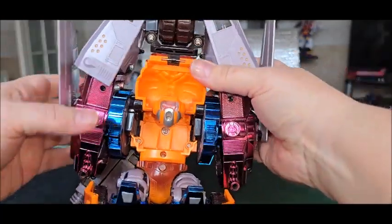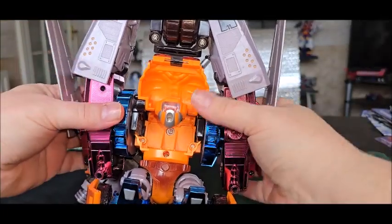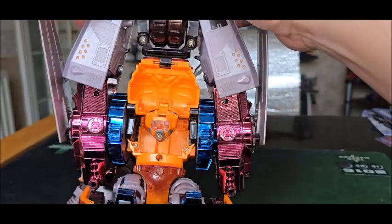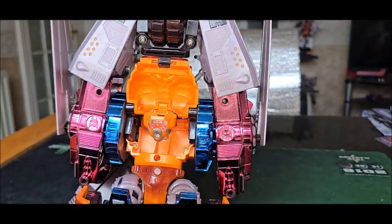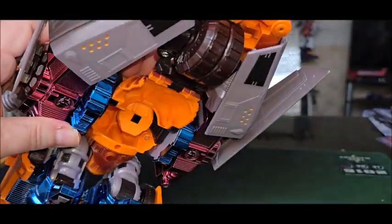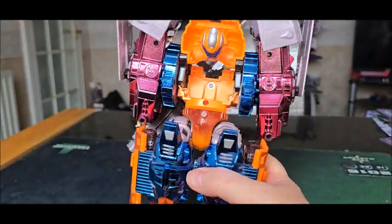Yeah, it has been a while since I've played with this guy, to be fair. Why are you not playing that class? It's not in proper, that's why. There we go. So then you get these hands and put them like that, because that's how it is in the show. Right, so now you pull that round like that, that's it. So, it's heavy as well, this guy.